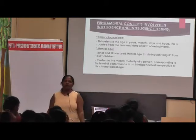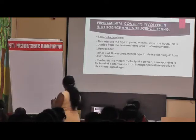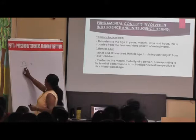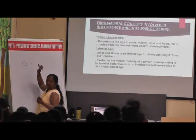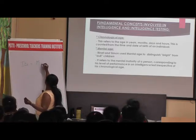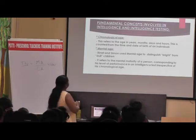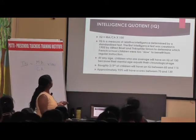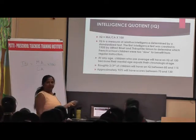So now coming to the measure of IQ. The fundamental concepts involved in intelligence and intelligence testing. So what is this IQ? IQ is the intelligence quotient. It's given by the formula: mental age by chronological age into 100. Clear?